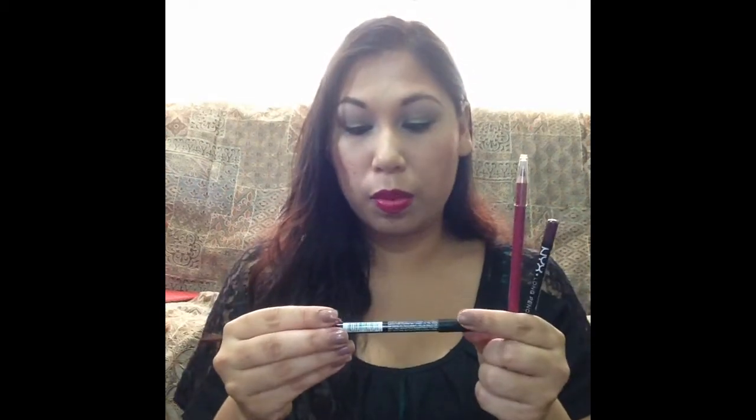I have two NYX lip liners. This one is in fuchsia and this other one is in prune, because I have some darker lip colors. And I also pulled this Jordana one in wine because I have a couple darker lipsticks.